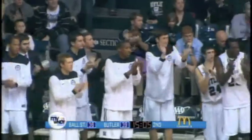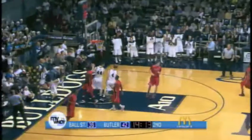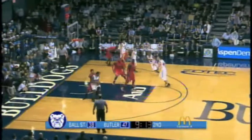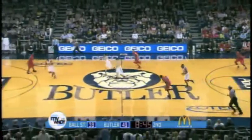Rodney Clark. Butler on a 9-1 run. And another turnover here. Here's Clark. Clark, nice move! Here's Barlow. Count the basket! Jones, spin move. And they turn it over.